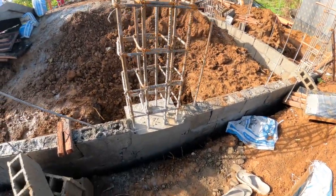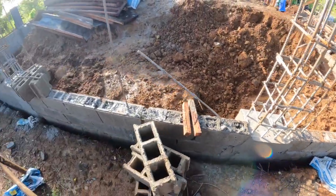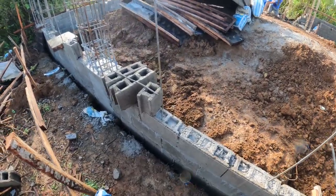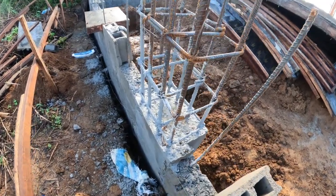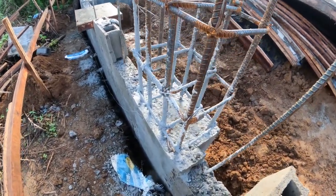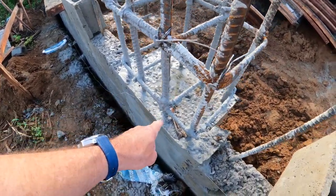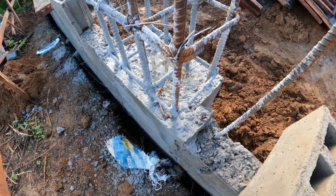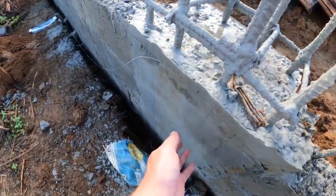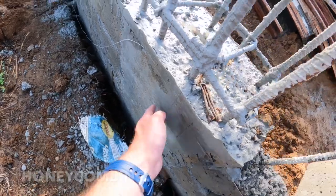The column footers that they poured yesterday look real good. I'm going to walk around the perimeter here. This is the one that I commented on yesterday that didn't have enough cover, and they indeed addressed that when they poured this one, so it's got a nice inch and a half, 2 inches around the edges of the rebar there. Very nice finish. A lot of these kind of pours end up with cavities and air pockets, but it looks very good.